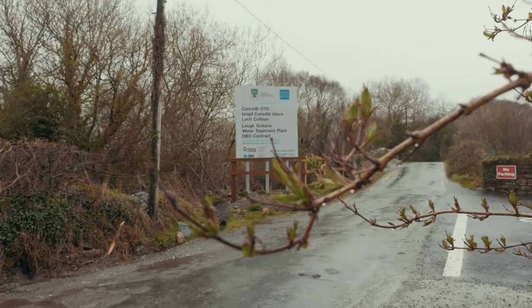One of the common themes when a project goes well is how well the different parts of the project and the different people on the project work together. The whole aspect of collaboration was key on this job, I suppose both from ourselves as the client, Kerry County Council, the local authority who run the water supply scheme and who have all the local knowledge and have to deal with local issues.